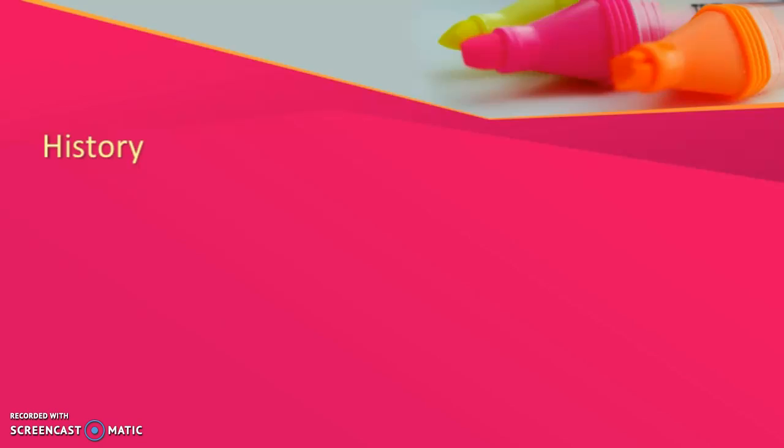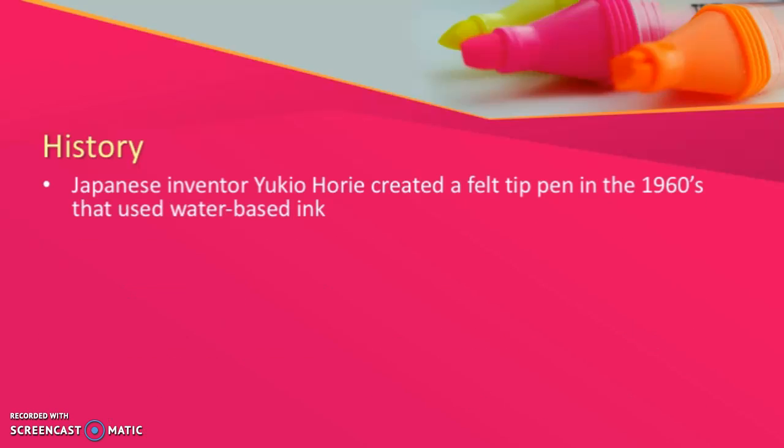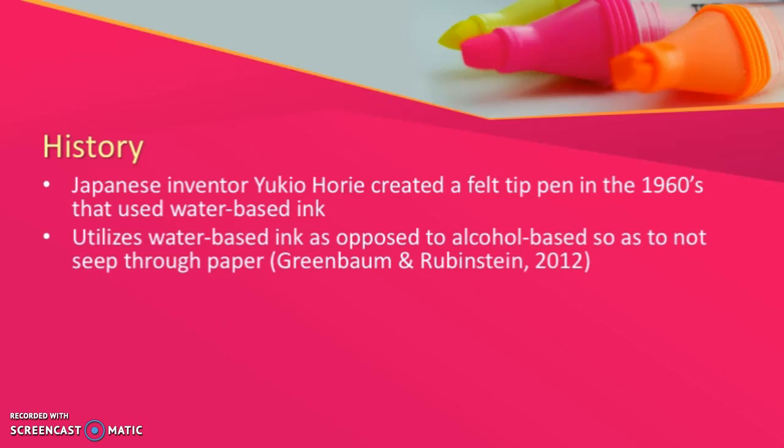So where did the highlighter actually come from? The Japanese inventor Yukio Hori created a felt tip pen in the 1960s that used water-based ink. The highlighters utilize water-based ink as opposed to alcohol-based ink so as to not seep through the paper.